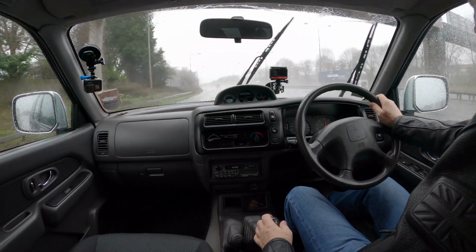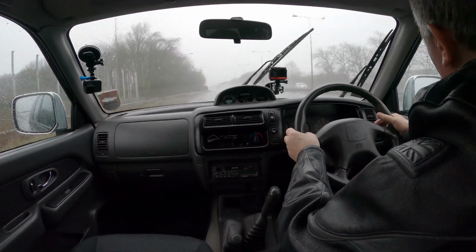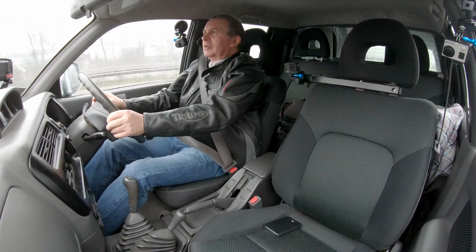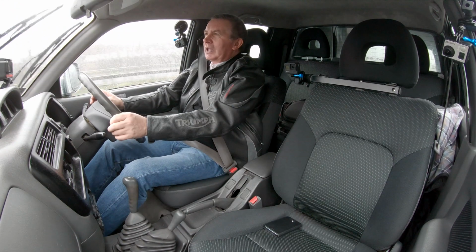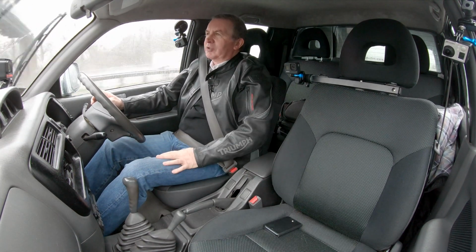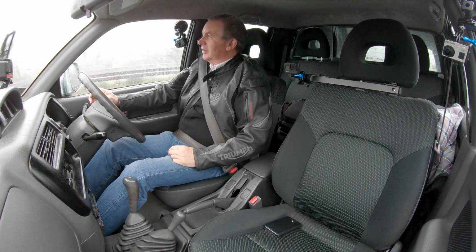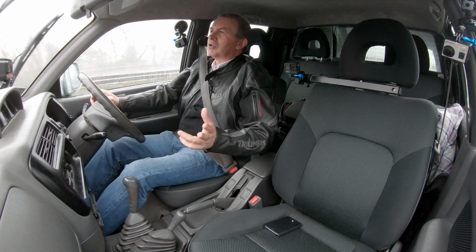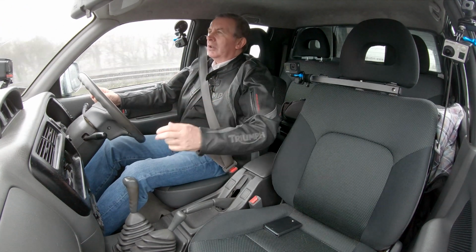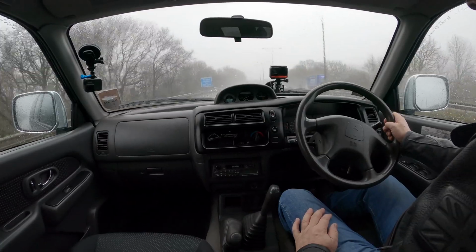So here we go. Never going to be the fastest thing on the road, but let's just get to 70. We're doing 70 there. It's a 5-speed gearbox. It's not a motorway vehicle, it's a utility vehicle, and no doubt knocking around the country and dropping bales of hay off in the snow for your livestock or whatever.